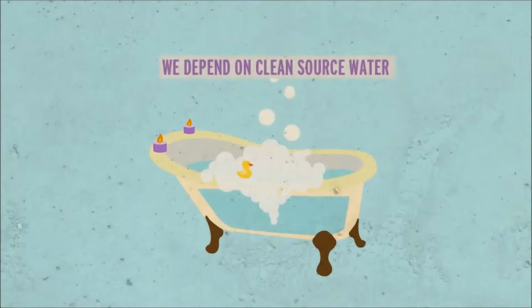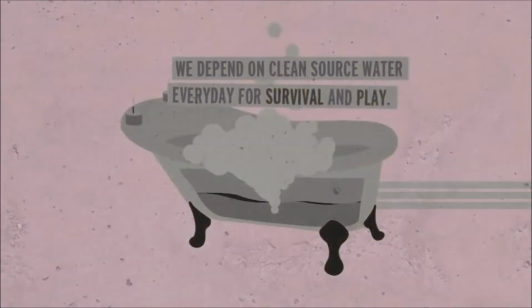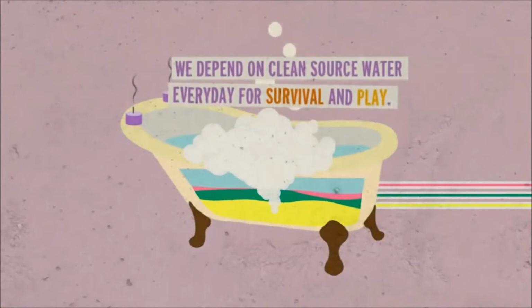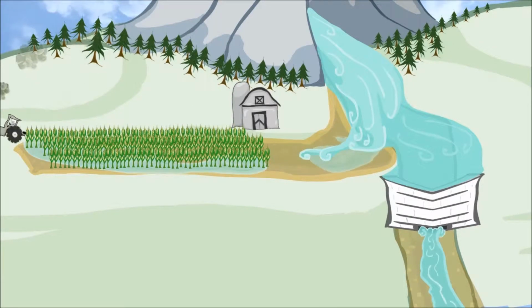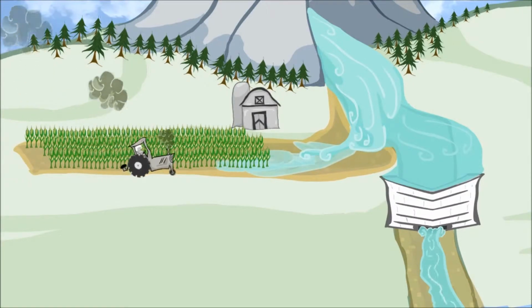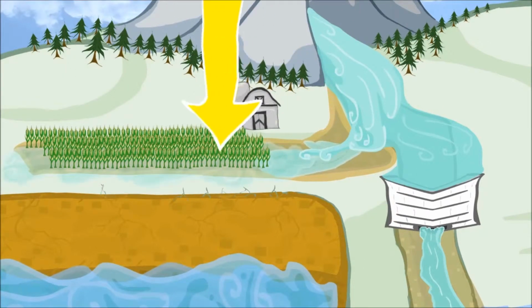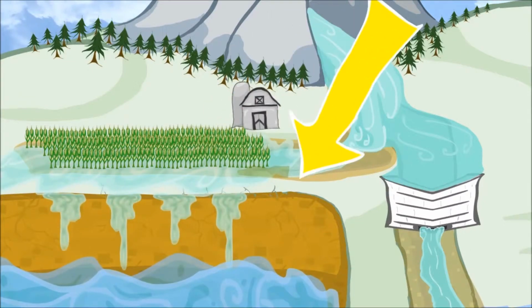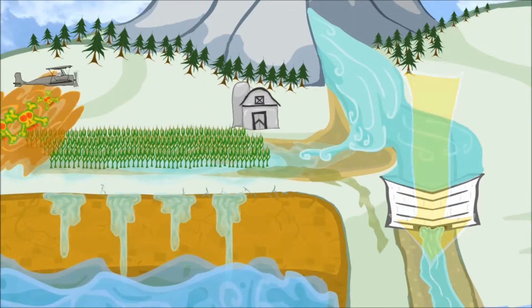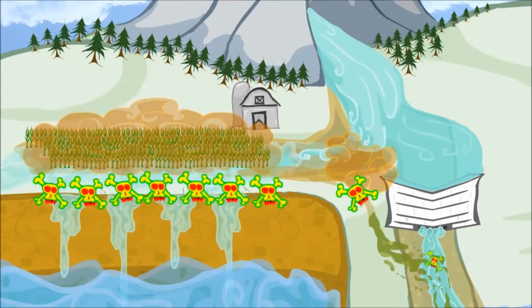We depend on clean source water every day for survival and play. The bad news is that as much as humans depend on water, we also pollute it. Agriculture now accounts for over 70% of water use around the world, and many agricultural practices have had tragic consequences. When farmers over-irrigate their fields, some of the water soaks into the soil, while the rest runs off into nearby rivers and streams, along with fertilizer and deadly herbicides and pesticides.